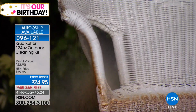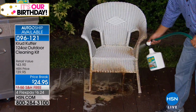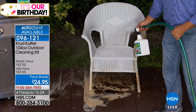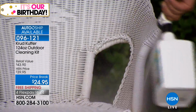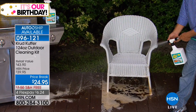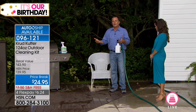Hey, I live in an area where there's a flight path over my house to the airport, and we get those planes that fly over all the time. My patio furniture ends up black from the soot from their exhaust. With Crud Cutter, it removes that. And where I really love it too is on your roof, on ceiling, on roof tiles, on your siding, and places where you normally can't reach. Sure. No more climbing up onto a ladder.